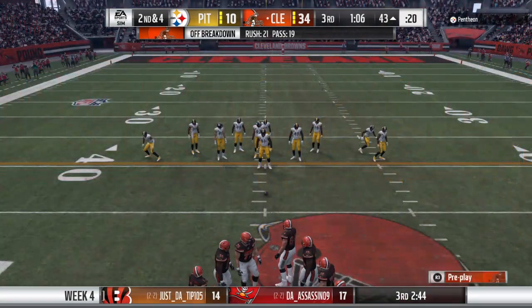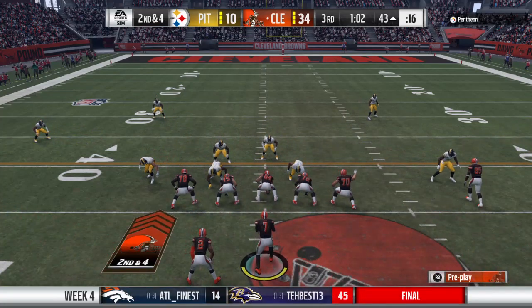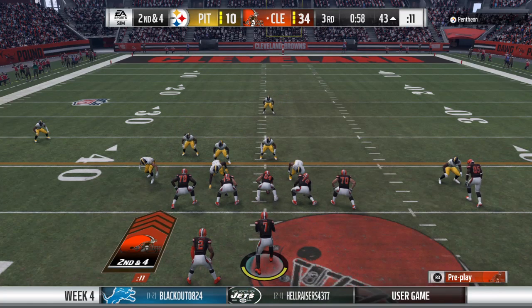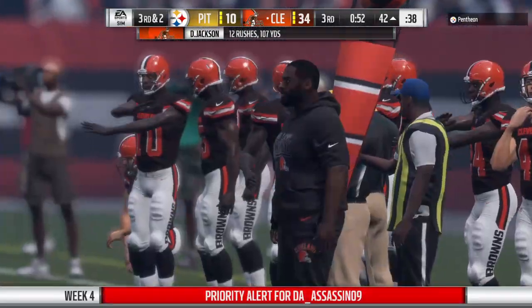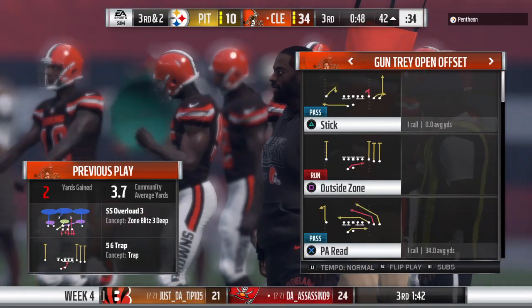So they complete the pass, and now they face a second down. White 90! They'll run it now out of the gun. And he'll be brought down at about the 42. And he got half of what he needed there, 2 yards. And it'll bring up a 3rd and 2 more.